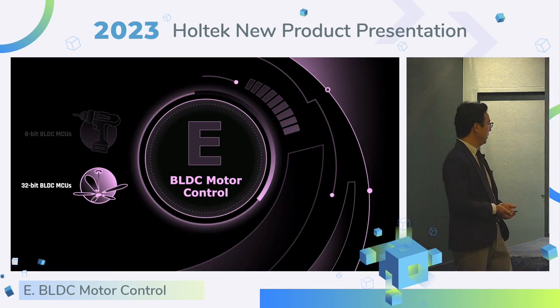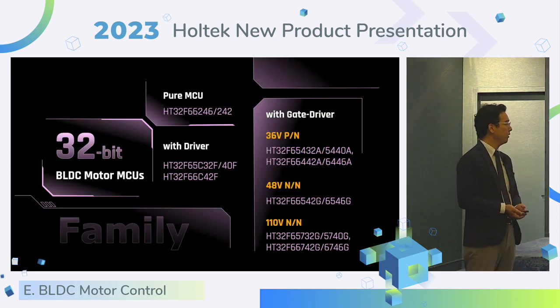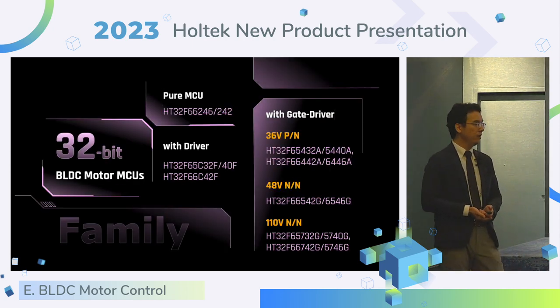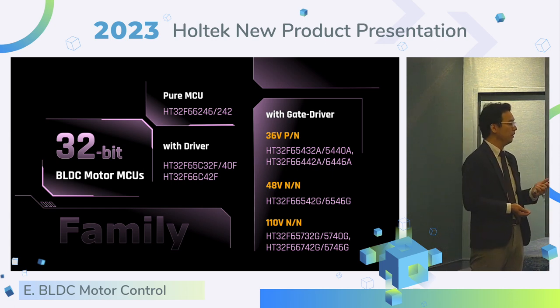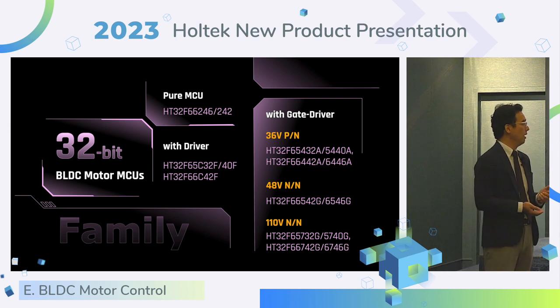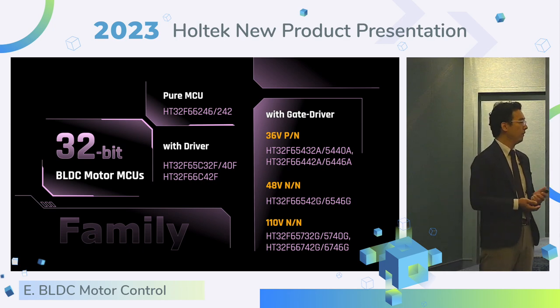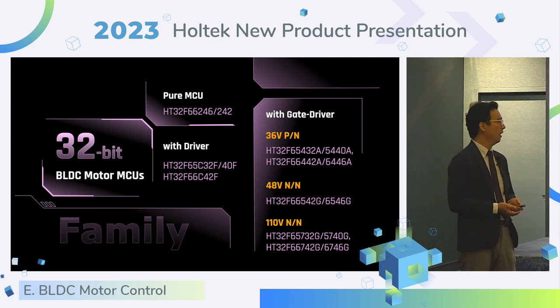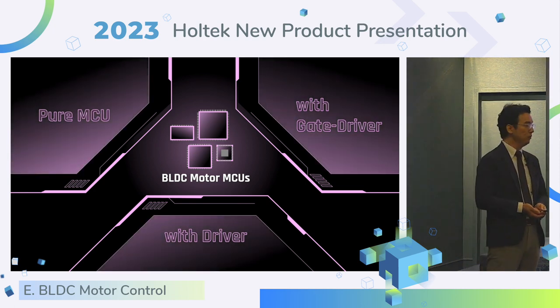Next is 32-bit core. Same as 8-bit core type, there are three main families in this group. But compared with 8-bit core type, they have more fascinating and powerful features. I will tell you more in the following. And there are totally 15 new parts in this group. Start from pure MCU type.